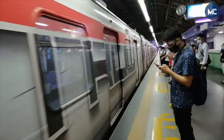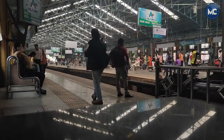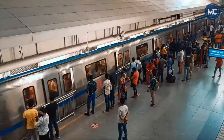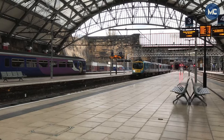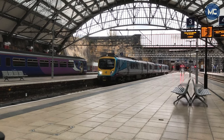Renowned for their efficiency, trains seamlessly navigate densely populated urban areas, providing a reliable solution to overcome traffic congestion. Their ability to transport a large number of passengers and goods over long distances not only ensures convenience, but also contributes significantly to energy conservation and reduced environmental pollution.